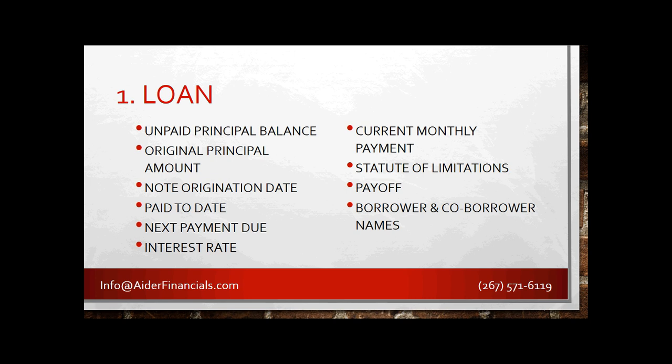Many sellers may not give you what the actual payoff is, but if you have a copy of the note, it may be easy to calculate. We do have some arrears calculators that tell you what the interest rate is, what the grace period is, and what the late fee is, that kind of thing. So using that information, you may be able to calculate the arrears and the payoff from it. You also need to know the names of the borrower and the co-borrower so you can perform further due diligence on them.